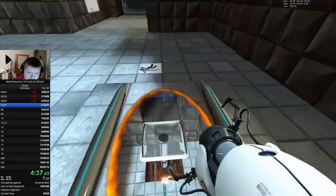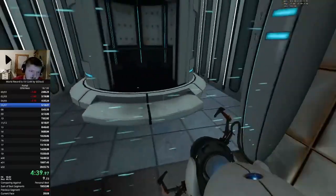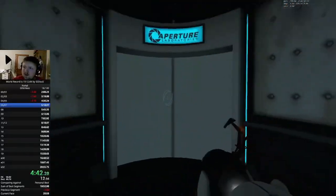Blood safety is one of many enrichment center goals. The Aperture Science high.